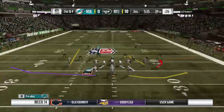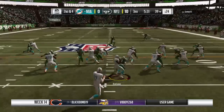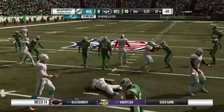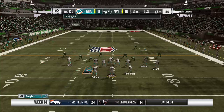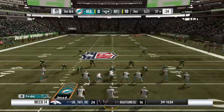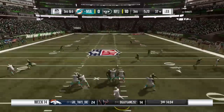6 yards was the pickup on the last completion, so here's 2nd and 4. They'll run it now out of the gun, and he is met quickly in the backfield. Down he goes, folded like a lawn chair. It'll wind up being a loss of 2, and they're going to face a 3rd down.